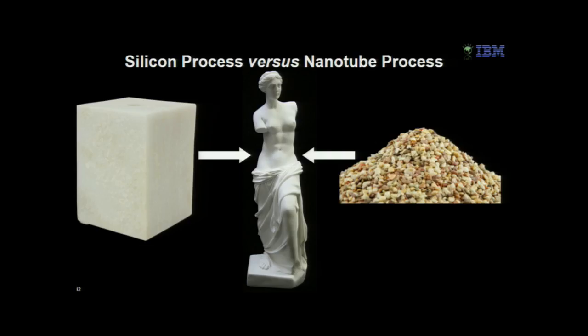Our current way of making silicon devices is like a sculptor building a statue. You start from a solid block of marble and then you chip away with your chisel. But building our nanotube devices is the opposite way. You start from a pile of dust, first you select millions of particles with the color you want, and then you glue them together to form a statue. You probably never met a sculptor building a statue this way, but this is our challenge as we build something new and better.